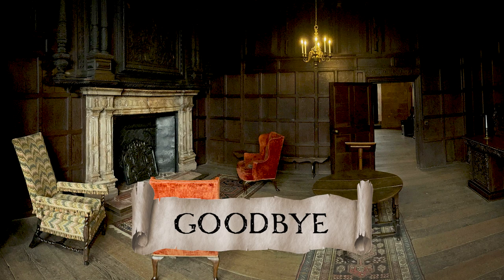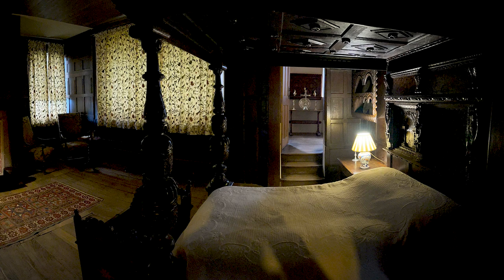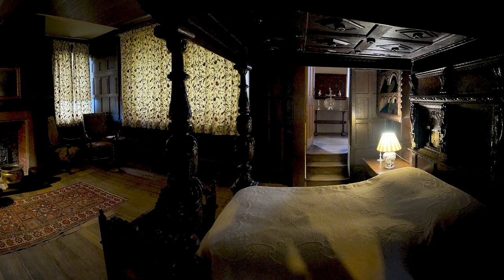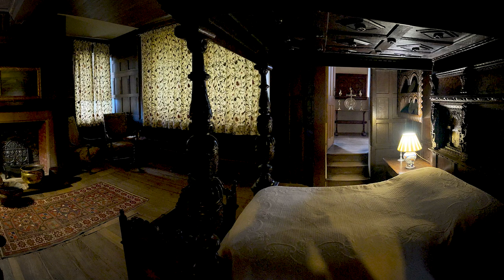Built as part of the extension to the gatehouse in the 1650s, this room may always have been a bedroom, but good Queen Bess was never to lay her head on this pillow. As we admire the bedroom and the gorgeous four-poster, a whispering voice is captured on the recorder. Hello.